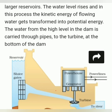So here we can see the reservoirs. The water level rises, and in this process the kinetic energy of flowing water gets transformed into potential energy. So we can see that the gates are open, and the water is going to turn these turbines. The water from the high level in the dam is carried through the pipes to the turbine at the bottom of the dam. We can see here through the picture: powerhouse, generator and the turbines are there. The power lines also are given. That means here the power will be produced and we can supply the power.